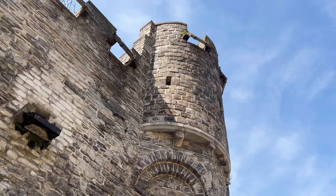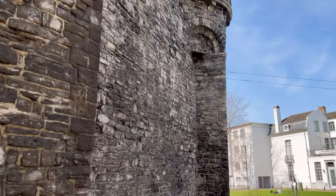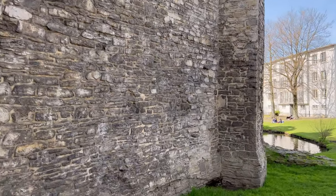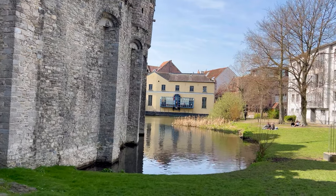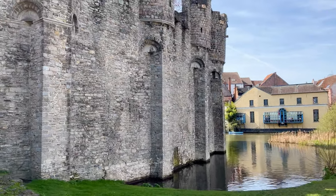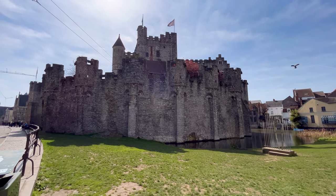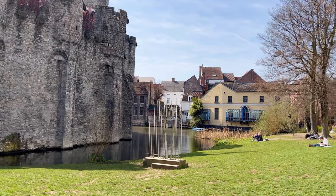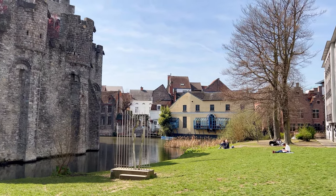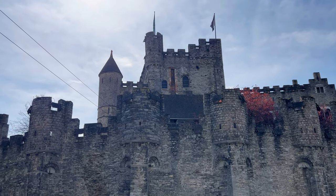The central keep, surrounded by defensive walls and battlements, was designed to provide protection and control over the surrounding area. One of the unique attractions within Gravensteen is the Torture Museum. The museum displays a collection of historical torture devices used during the Middle Ages, providing insight into the harsh and brutal methods of punishment and interrogation that were employed during that era.